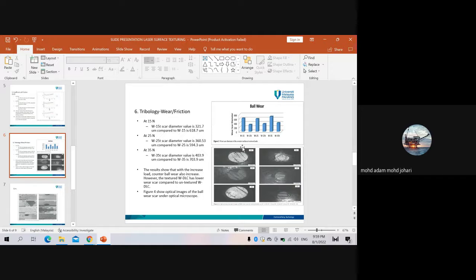The result shows that with the increased load, the wear also increased. This is normal. However, the textured tungsten diamond like carbon has a lower wear scar diameter compared to the untextured tungsten diamond like carbon coating. So this figure 4 shows optical images of the ball scar under optical microscope. All the textured samples have a smaller scar diameter compared to untextured samples. So basically, this shows that the coating has improved the wear and tribology properties of the sample itself.